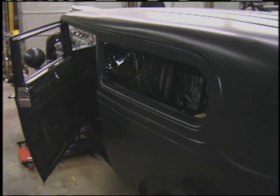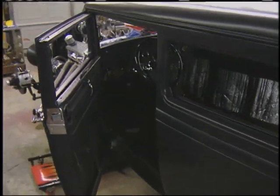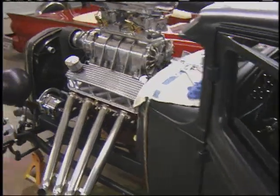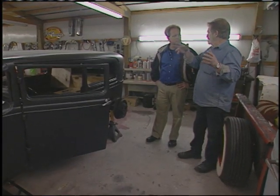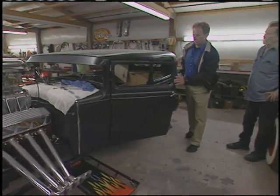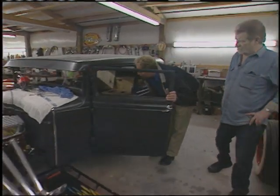Well, I had it at a friend of mine's house, and we was making some zoomies, and his garage caught on fire, and of course it burnt this car down. And he lost 6 cars in this garage, and I just had liability, and of course he didn't have nothing. So he told me that he could save my car, so I said, that's the best news I've had. So the boy done a good job on it, got it back to here.